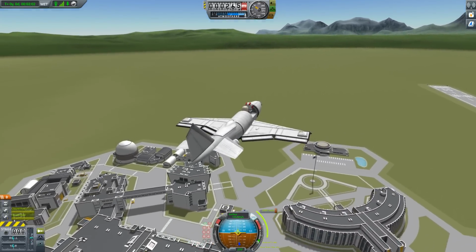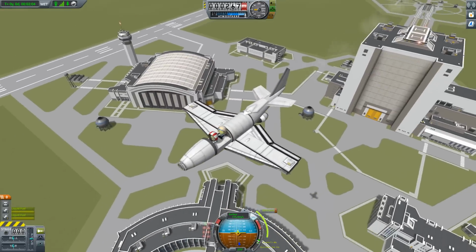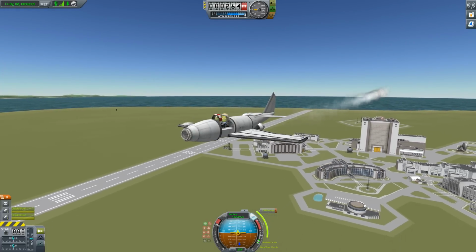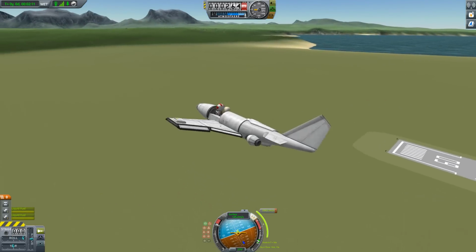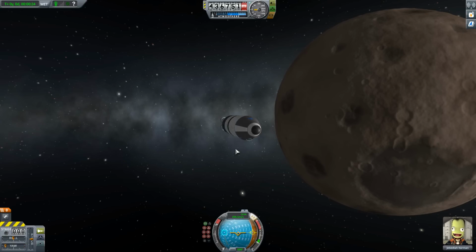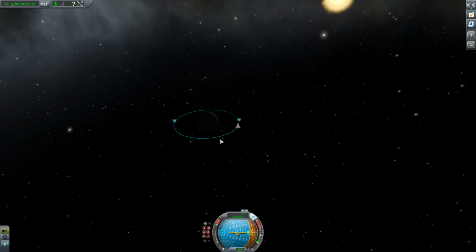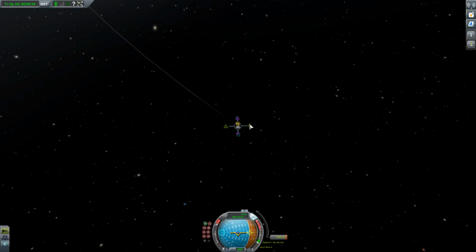Well, that was a direct hit, but the explosion kind of popped up over here. That was a bit weird. Not sure what caused that. So better burn has been implemented, but we want to see what it's going to look like. So for instance, let's go ahead and we're going to set a new maneuver here, and we are going to set our burn.